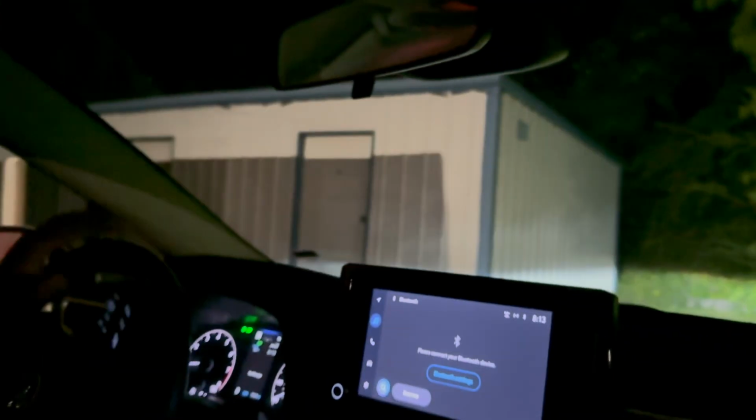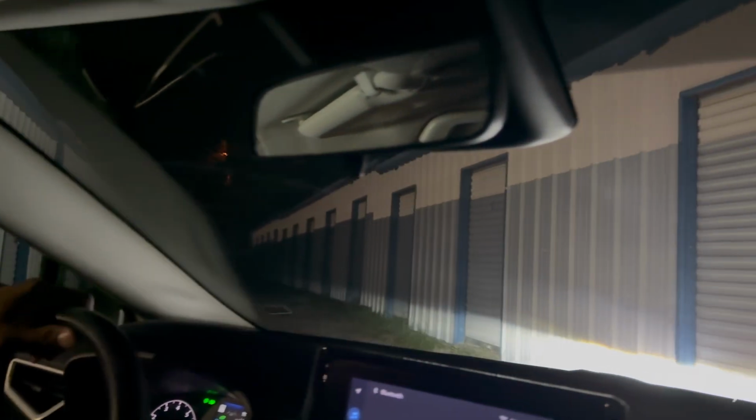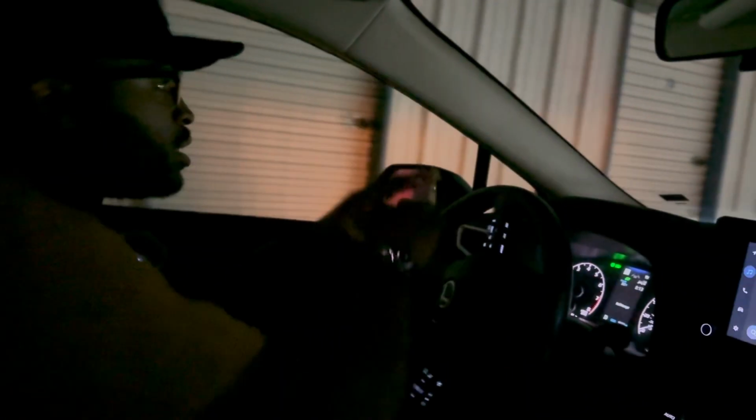This is what we're talking about at night. It's really dark over here, no lights. So this is one of the things we're looking to do, is install lights in this section. That way it brightens it up at night.